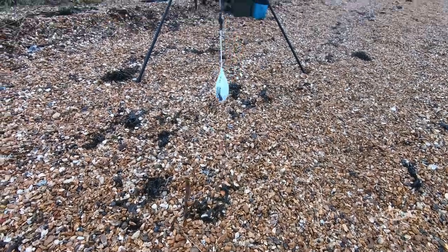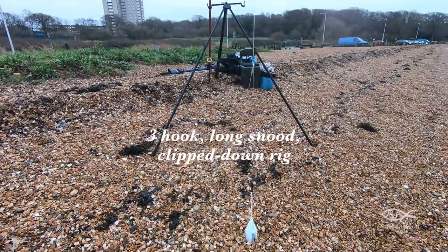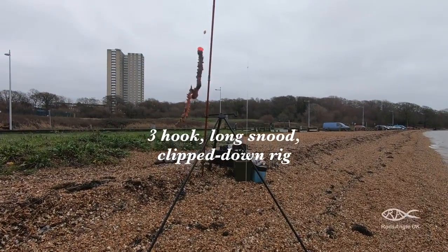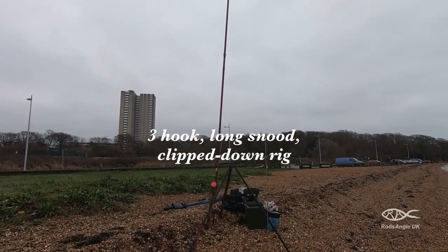My first rod is ready to go, and it has a three-hook clip-down rig with long snoods fished as a flapper. I've pulled down the lower snood, so it's effectively a two-up, one-down rig.